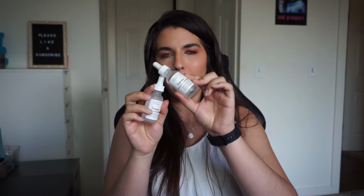I just wanted to try another HA, but with a little bit more benefits to it. So this is the Matrixyl one. I like it. It has the same kind of sensation where it's a little tacky on the skin. It's very runny. It has no scent to it. I should have said that about other stuff.